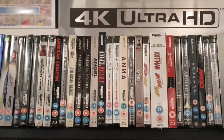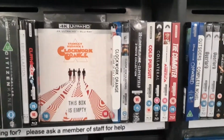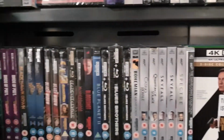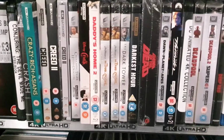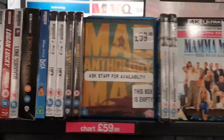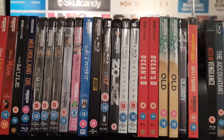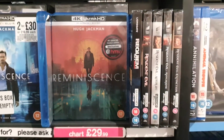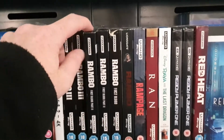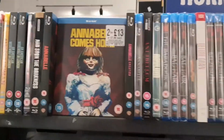So we're on the 4K shelves. I didn't get every shelf because it would take me forever, but you've got Clockwork Orange there with a really nice slipcover, Cleto's Way, the new Candyman, the new James Bond movie. You got some good 2 for 30s, like the new Conjuring film is 2 for 30. The brand new Dune is out, but I forgot to pick it up, I was meant to. You got other such titles here. Old is a film I quite liked and I know a lot of people didn't like, unfortunately. I pick out, what do I pick out here? Oh yeah, I pick out First Blood Part 2. I love the Rambo films, I think they're fantastic.